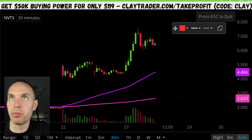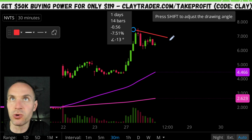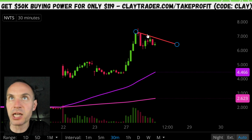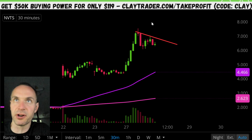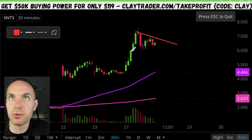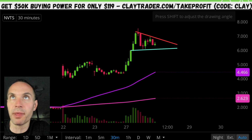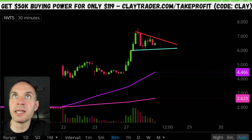So as I draw this into play, please don't think that I'm trying to impress you or imply this is a great talent or a special discovery or anything like that. I assure you a lot of people have drawn in something very, very similar to this. So there's the resistance part of the pattern. There's the support part, so green for support. And then just to make the pattern easiest to see, let's keep it all the same color.